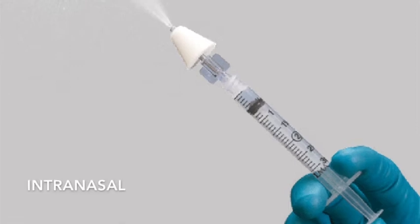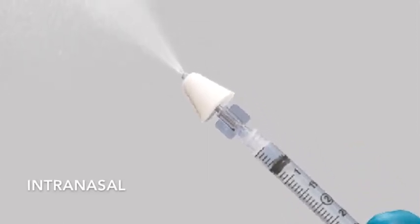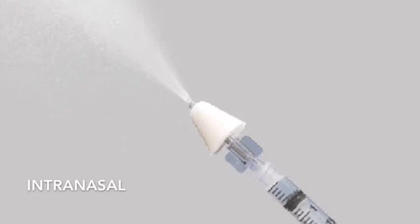Not only do we provide intravenous sedation, but we can also do transmucosal sedation. So I can provide oral sedation with midazolam in the form of a drink. Or we can also provide a technique called intranasal sedation, which is perfect for those patients who have a real genuine needle phobia.